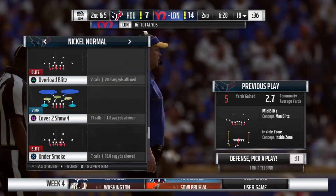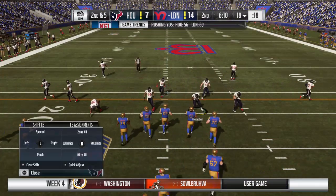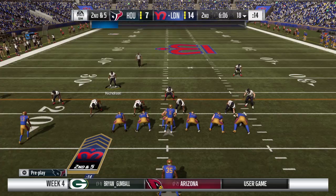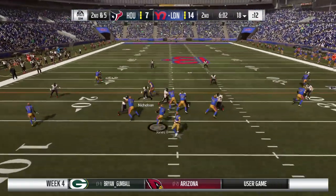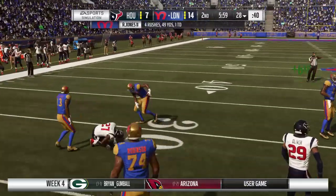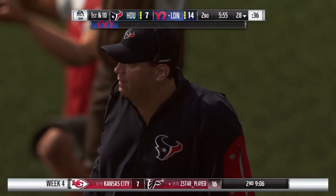Didn't happen that way. Despite the blitz, they're still able to pick up a nice, solid gain. The disadvantage of blitzing often alters the normal spacing and run fits and leaves creases like they were able to exploit right there. On 2nd down, it's Jones. And this one will go to the 28-yard line. It's a 9-yard gain, and it keeps the drive moving.